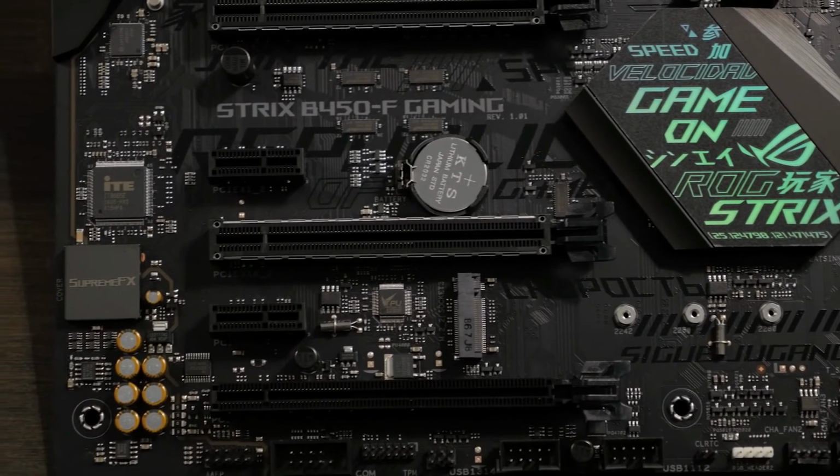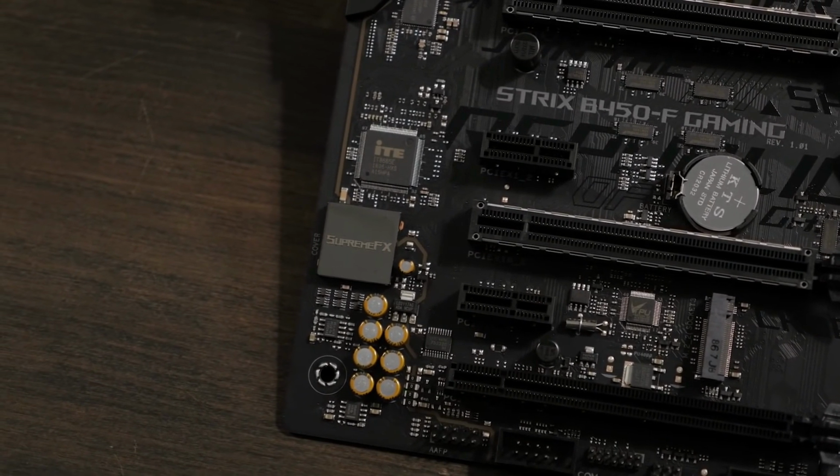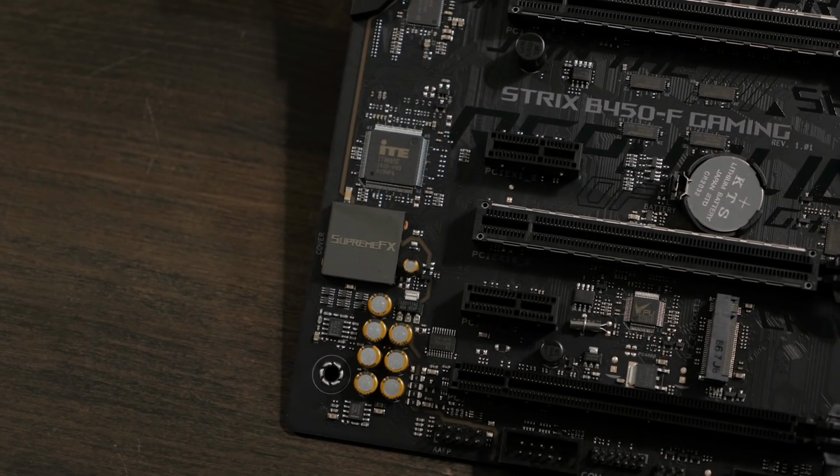Audio is powered by our SupremeFX S1228 codec, in addition to Japanese capacitors that produce warm, natural-sounding audio with exceptional clarity and fidelity.